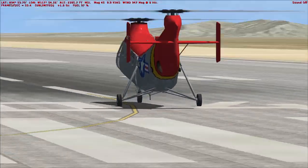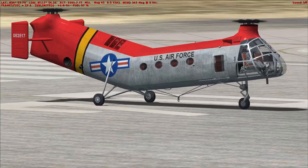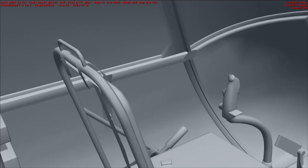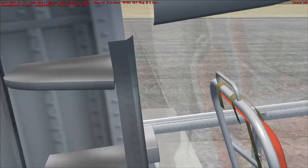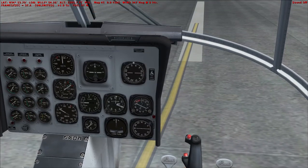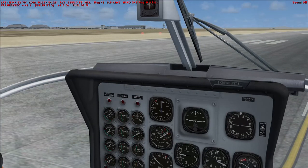For the purpose of the video today, we are in FSX Steam Edition, and we are flying the freeware H-21C from, I believe, Mick Posch or something like that. So without further ado, it's got a nice virtual cockpit, I gotta admit. So let's turn the sound on.